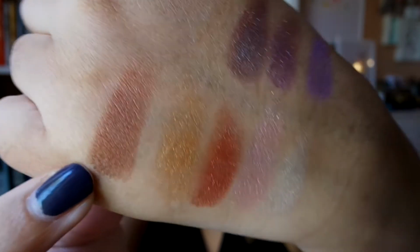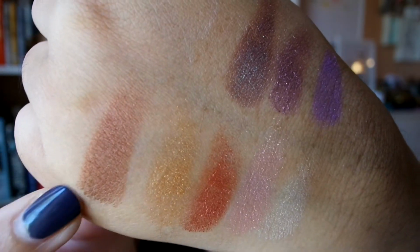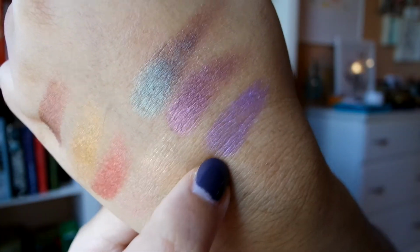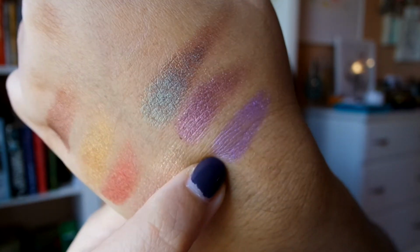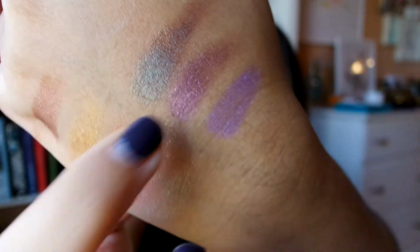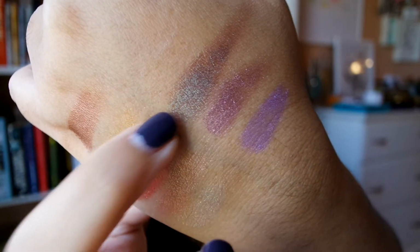So let's go. That is really, really pretty. There we go. Oh, just really beautiful. So that is that lovely deep bronzy brown, Off Duty. That's Druggy right there, which is very cool tone, almost got a blue shift purple in there, followed by Backfire, and then you have Lounge right there.